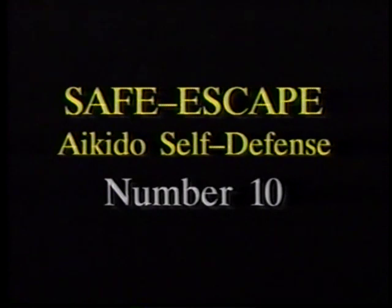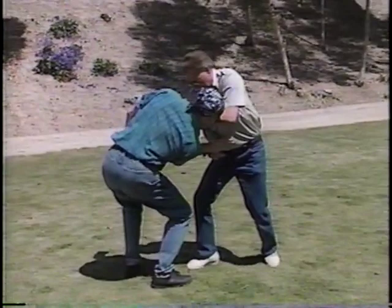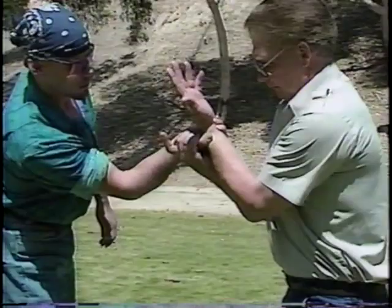Safe escape, number 10, a very important technique. In this situation, he grabs tightly. You twist to the outside, grabbing with your left hand and right hand, taking him to the ground. Watch carefully as he grabs. Twist against the thumb. This is the most important thing to break away.